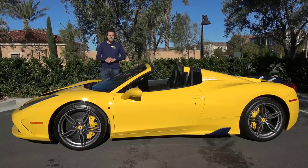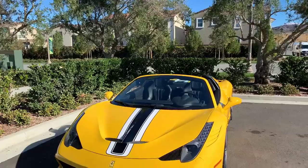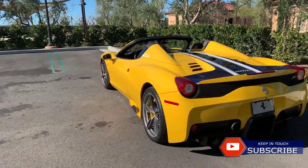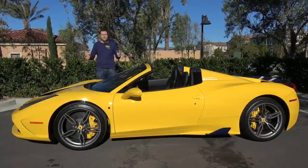This is a 2015 Ferrari 458 Speciale A, and some would argue that this is the ultimate modern Ferrari. Yes, I'm saying that even though this isn't a LaFerrari or an F12 TDF, just a 458. But this isn't any old regular 458, and today I'm going to explain what I mean.